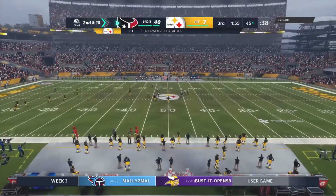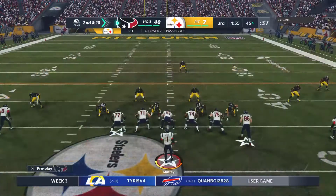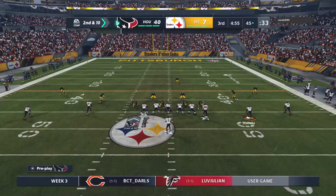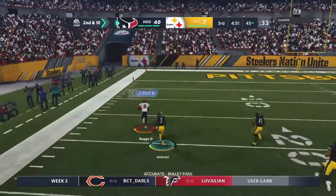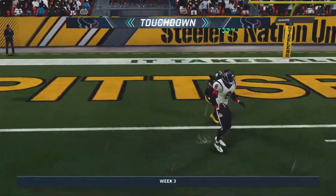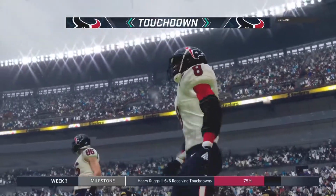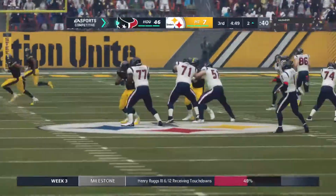Henry Ruggs, the rookie, his intended target, but it'll be second down after the incomplete pass. Here now is 2nd and 10. To throw again, Murray, and once more to Ruggs, this time the catch made. Touchdown, Houston. Complete to Henry Ruggs, 45 yards. And this offense is running away with this one.